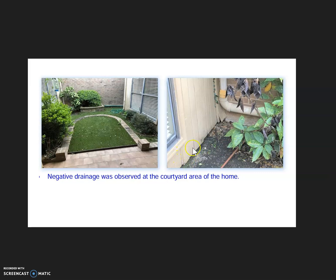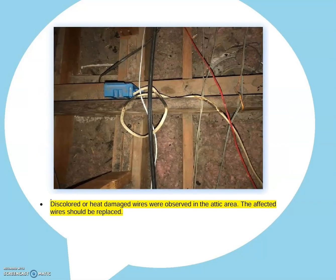You can see the high soil and the negative drainage has caused this to swell, or not swell. So the water's gotten into this siding. Let's see, we had some heat damaged wires in the attic. That should definitely be looked at by an electrician, which is why this is in yellow. So that's bad.